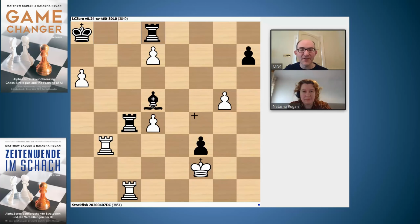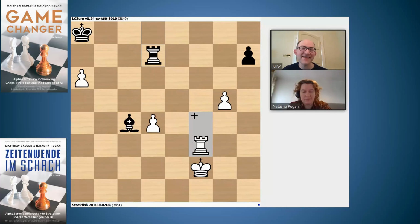But there's no point in doing that. We just play rook d8. Rook takes c4, rook takes rook d7. And, well, this is always going to be winning, but I thought it might be a little bit tricky. But I thought that Leela played it really, really well.